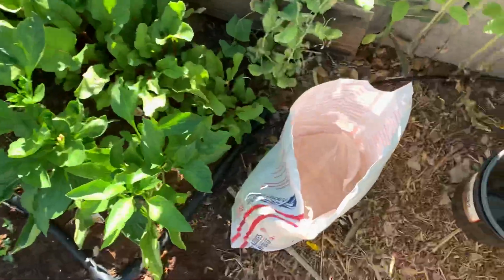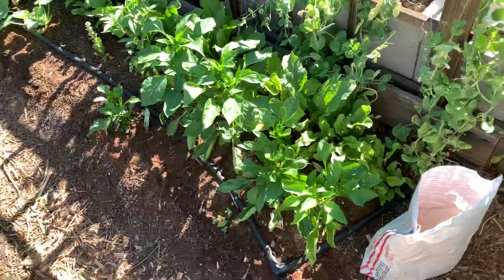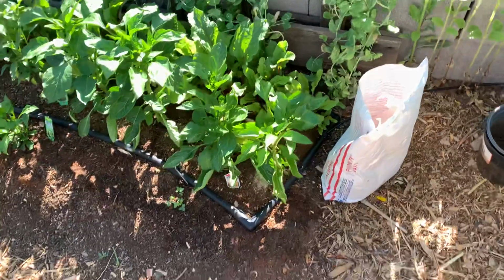And I think we have some seeds in here. But we're constantly working in the garden. Mostly my wife, Danielle, is working on all this.